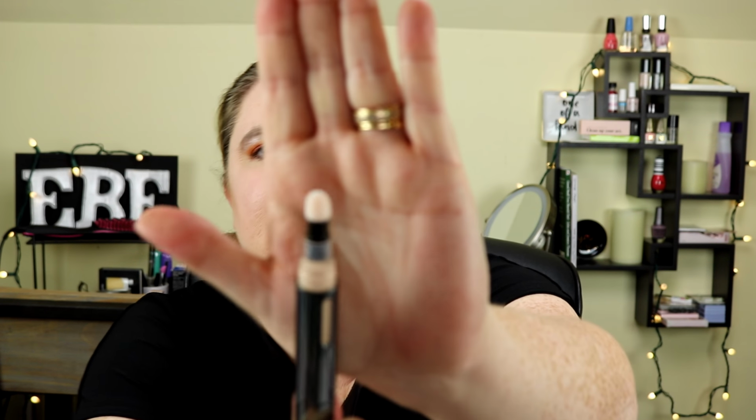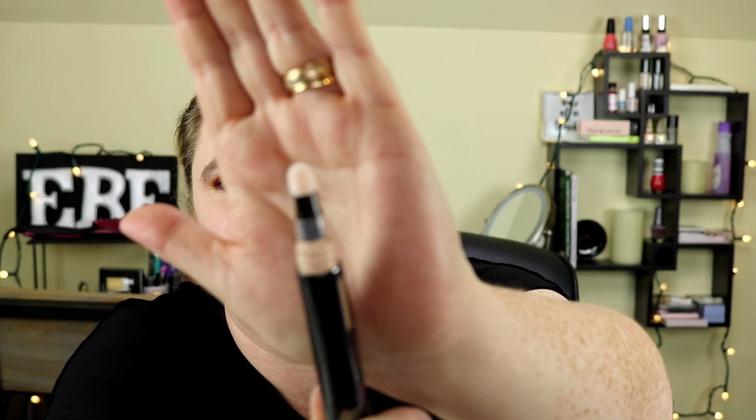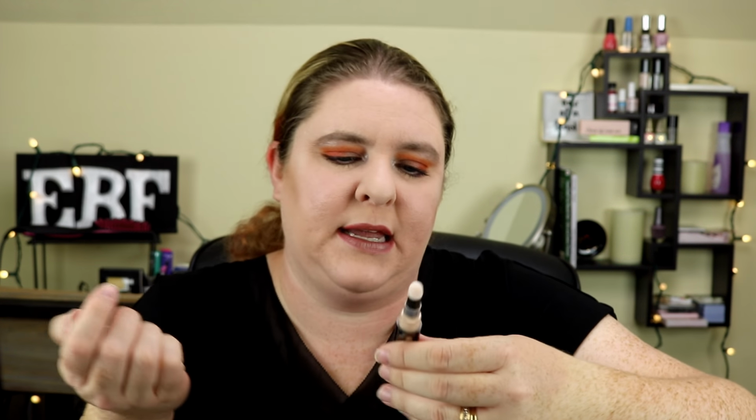I did get one other concealer. This is Julep Cushion Complexion 5-in-1 Skin Perfector with turmeric. I got this in the color 110 Porcelain. It's just kind of like a sponge applicator on the top, and it's just a cushion complexion. So it's a concealer. I thought that looked kind of neat. I don't have any other Julep products, so I figured I'd give it a try.